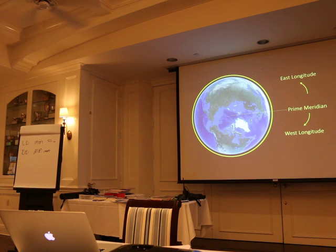So if you start at the prime meridian and you go east, that is referred to as east longitude. And if you start at the prime meridian and go west, it's referred to as west longitude. Which means that since we're down here, that's why we are 73 degrees west longitude, right? Sometimes people refer to the anti-meridian, which is a line that you can imagine would be back here, which would be 180 degrees east or west longitude.